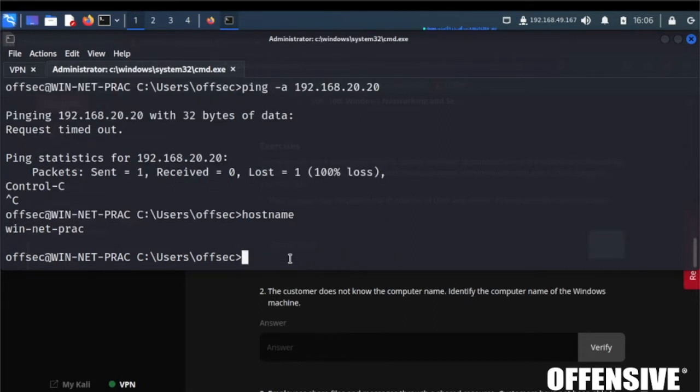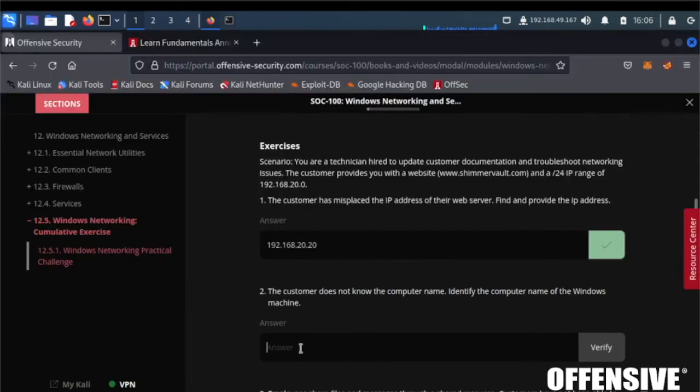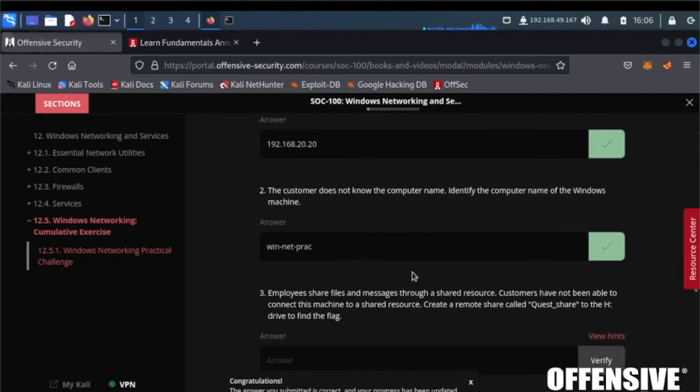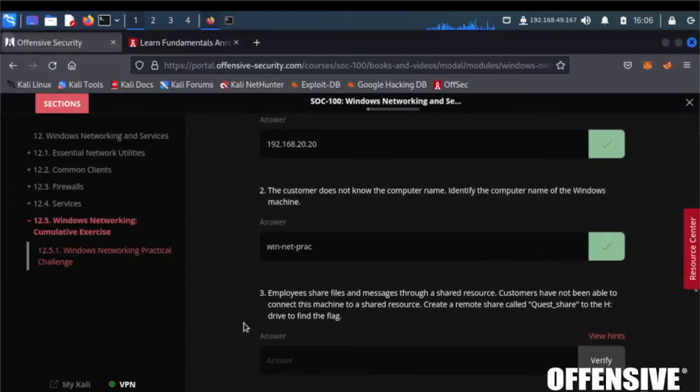Actually, we don't need that IP address, do we? Yep, you are right. There is the computer name that we need. So we'll provide that to our client, and they will hopefully be happy with our answer. And they are, and we can move right along. For this specifically, they're just looking for the name of the computer system that we're working on, which is WinNetPrac.